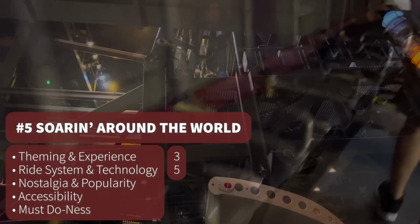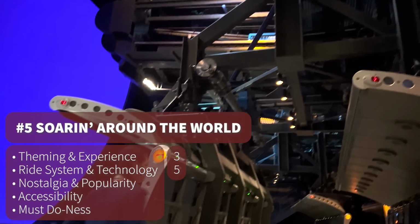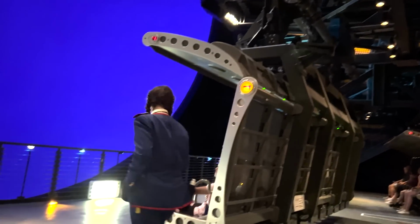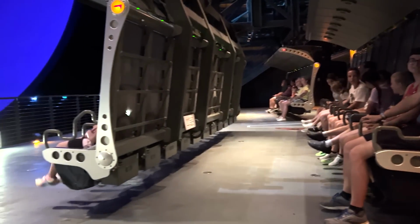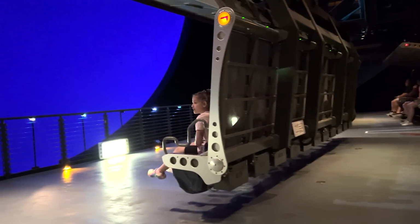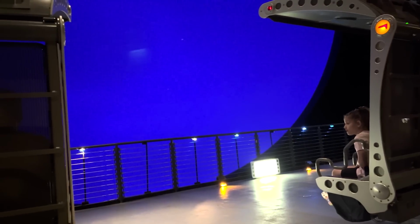As for the ride system and the technology, this one is going to be a 5 out of 5. Soarin' lifts you up in seats that I think feel a little bit like sitting in a porch swing, but lift you up very high in front of a huge screen for it to immersively feel like you might be hang gliding around the world. There are scents and haptic effects to help make this feel like it's actually real, and it's a very pleasant experience that a lot of people enjoy, especially moms. So that's gonna be a 5 out of 5.